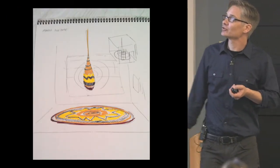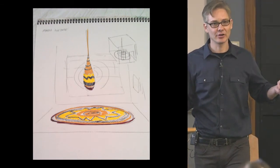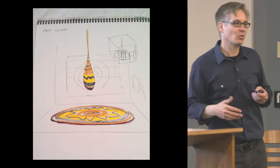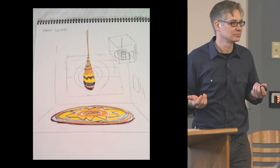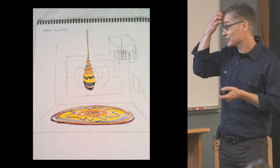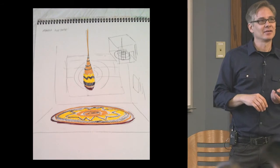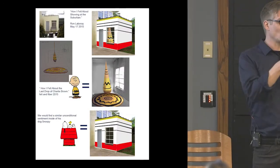So this is a little drawing from a sketchbook. I wanted to try another material, one that I had never tried before. And so I started working with felt, or wet felting technique, where you get animal hair and you rub it together. And so I had this idea that I was going to do a Charlie Brown. So here is, from that drawing comes this drawing.